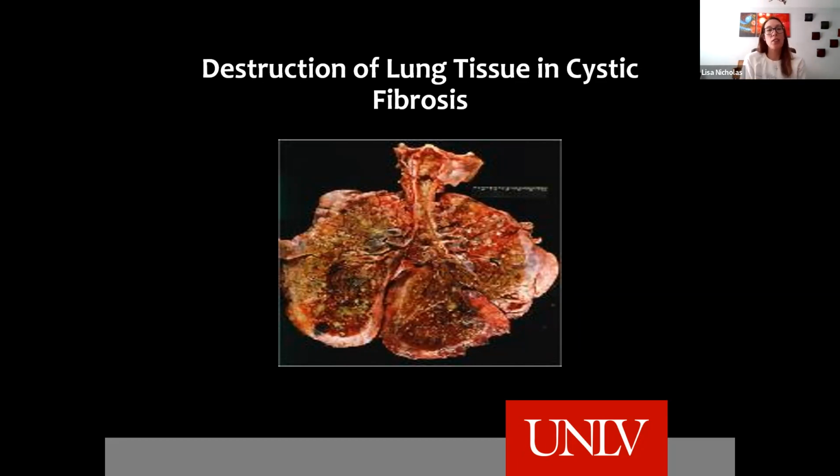The goal for a cystic fibrosis patient is to prevent and treat pulmonary infection, since we saw in that last slide that they can often have respiratory failure. So that's what we want to focus our treatment and management on, is improving their aeration and trying to thin or remove as many secretions as possible.